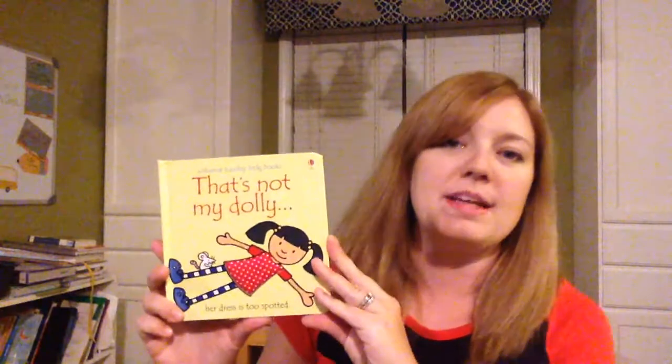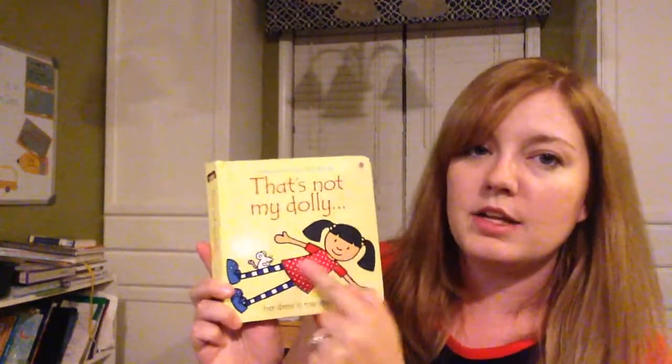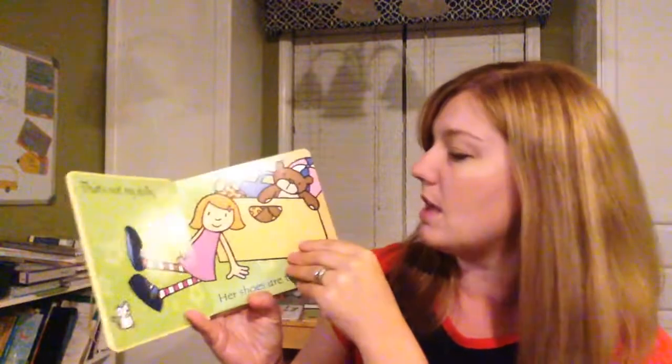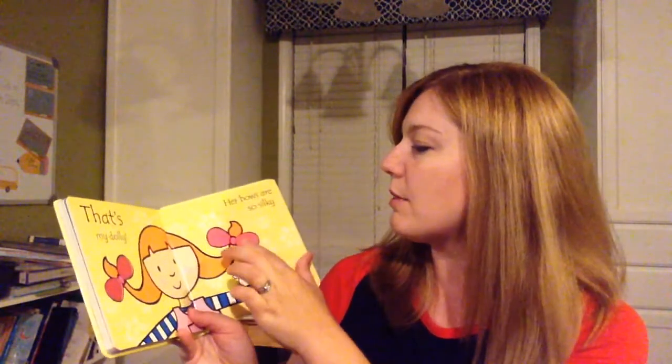But this is That's Not My Dolly. Each page is touchy-feely. That's not my dolly, her dress is too spotted, and you can squish on her dress. That's not my dolly, her shoes are too bumpy. That's not my dolly, her hair ties are too shiny. That's not my dolly, her hat is too soft. That's not my dolly, her hair is too frizzy. That's not my dolly, her bows are so shiny. Oh, that is my dolly, her bows are so shiny.